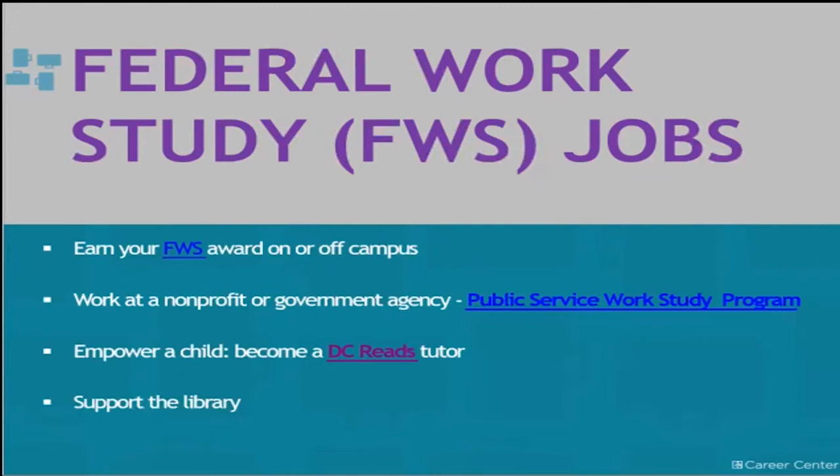The Public Service Work Study program is run through our office at the Career Center. Positions through the program are community service-based in fields such as human rights, education, social services, and the arts. This year, we are partnering with organizations such as Peace Corps, the Smithsonian National Air and Space Museum, and CARE USA. DC Reads is a program run through the Center for Community Engagement and Service. Through DC Reads, students can work or volunteer as a tutor with employers in the DC area. The library is also one of our largest employers that hires students with federal work study.